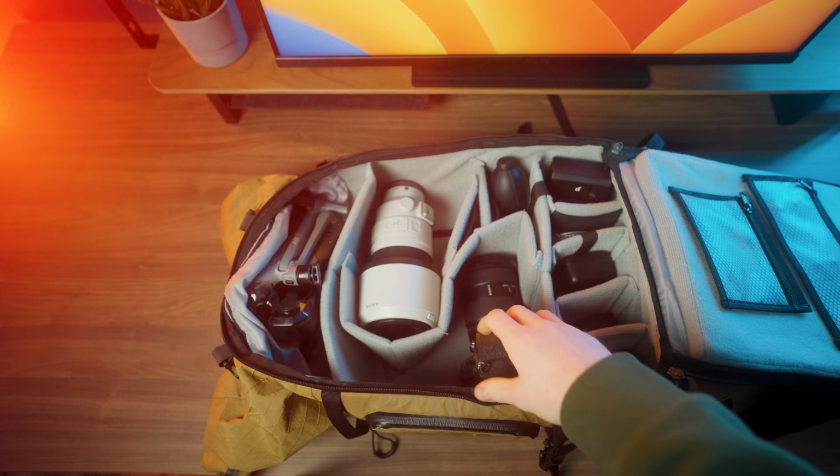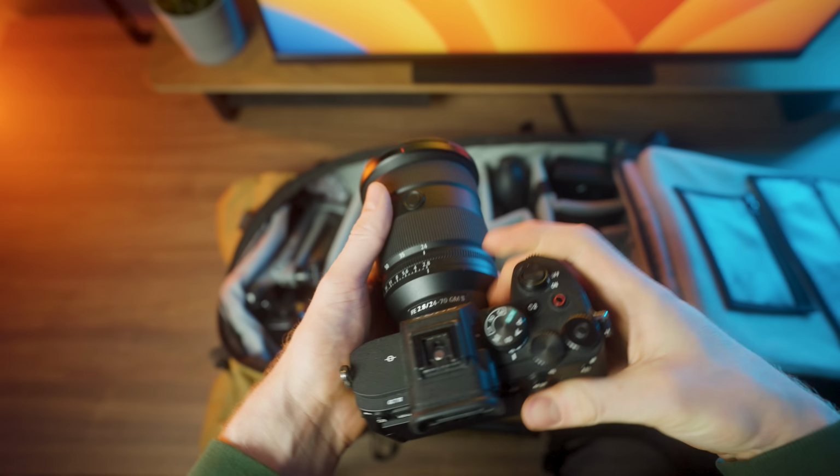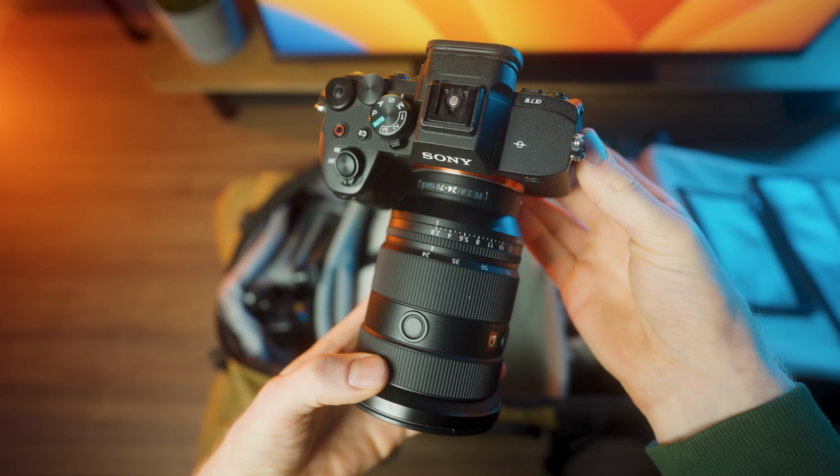So, the first thing we should talk about is the heart of the bag itself. Do you say the heart of the bag? So weird. But here is the Sony a7 IV. This is my main camera for both photos and videos. I really like it. It's a fantastic hybrid camera.